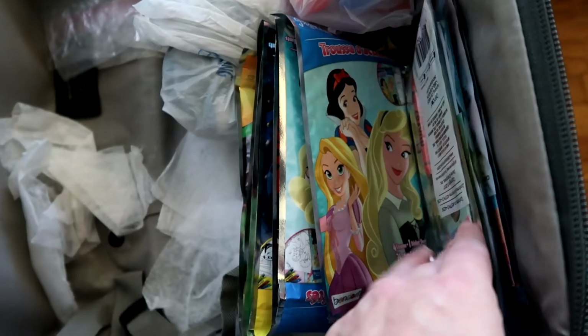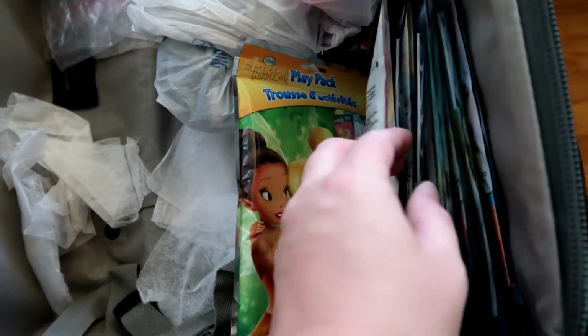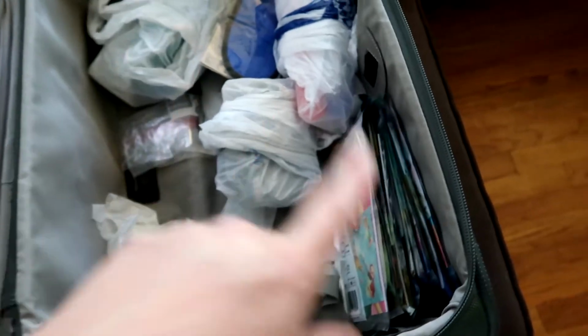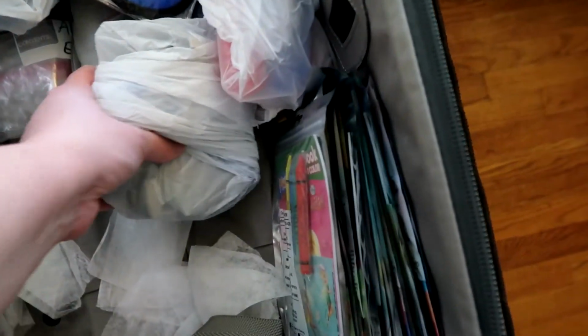They're $1 each at Dollar Tree, and you can buy these. They're a full little pack of just activity things in here that the kids can do on the way to the trip. Again, I'll show you the ones that we are going to take on the trip itself. These are being set aside for Disney purposes.